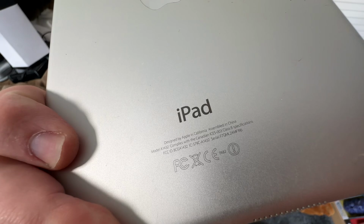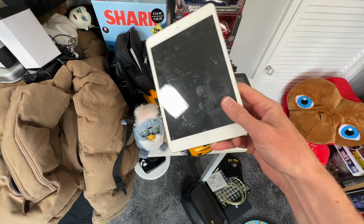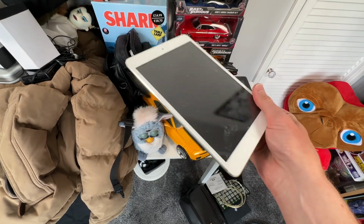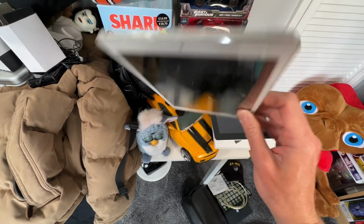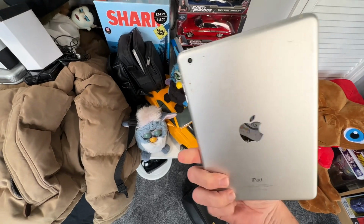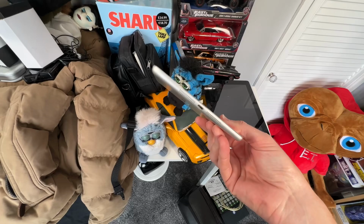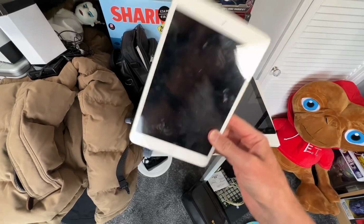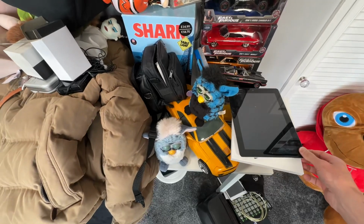Let's have a look at that. I'll look that up, but it's an older version iPad mini, I think. This costs something around £5, so not sure on the value. I've got to power it up. I've got to see if it's locked. If it's locked, the value's shot. If it's unlocked and ready to go, we're going to make some money on it. Not huge money, but some money.